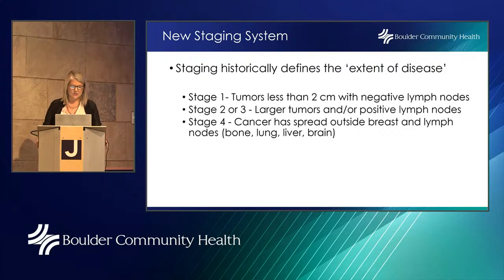But in breast cancer, stage 1 tumors are less than 2 centimeters and the lymph nodes under the arm are negative. In stage 2 or 3 breast cancers, the tumors are either a little bigger or there's lymph node involvement. And then in stage 4 breast cancer, the cancer has spread outside of the breast and the lymph nodes and has spread to the bone or the lung or the liver or other places in the body.